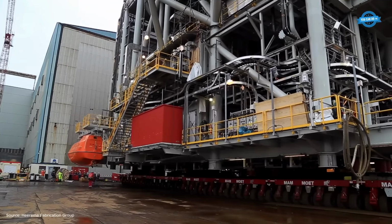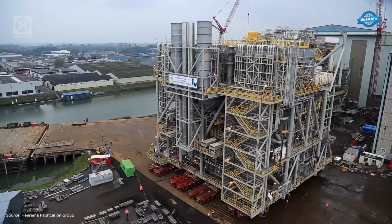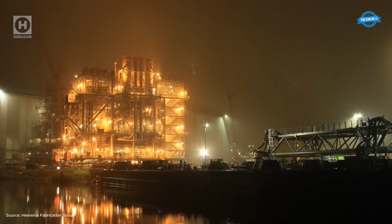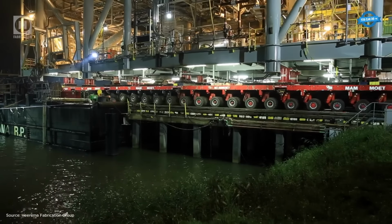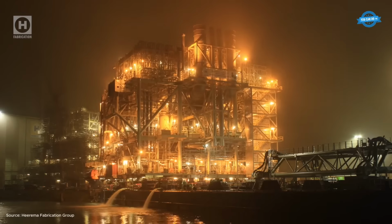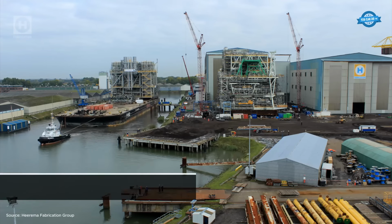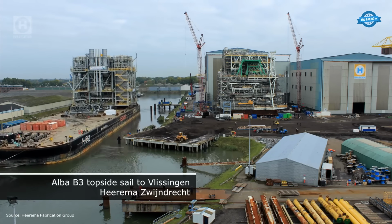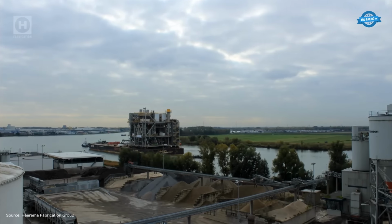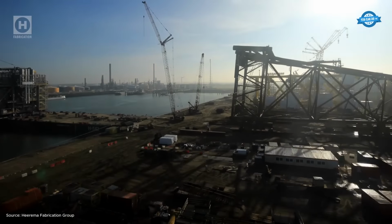At the same time, the completed jacket was loaded out at the Vlissingen yard. Both structures were prepared for their sail away to the offshore installation site. In parallel, the bridge and flare structures, necessary to connect Alba B3 to the existing Alba B2 platform, were fabricated locally by ECG in Malabo, Equatorial Guinea, enhancing local involvement in the project.